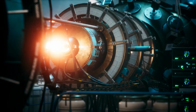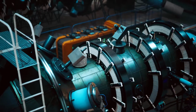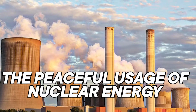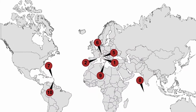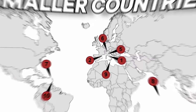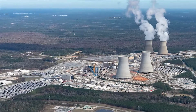In the last 4 decades, 5 countries have built their own weapons using reactor technology. The truth is that it can be difficult to distinguish between a covert nuclear weapons development and the peaceful usage of nuclear energy. In the 1970s, the major nuclear powers cheerfully sold peaceful technology to smaller countries, which eventually constructed their own weapons. The path to lethal nuclear weapons is always paved with peaceful nuclear reactors.